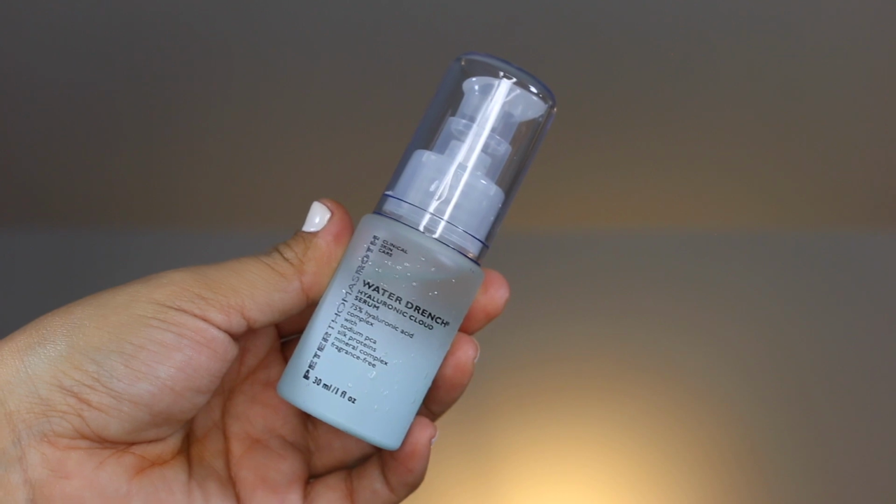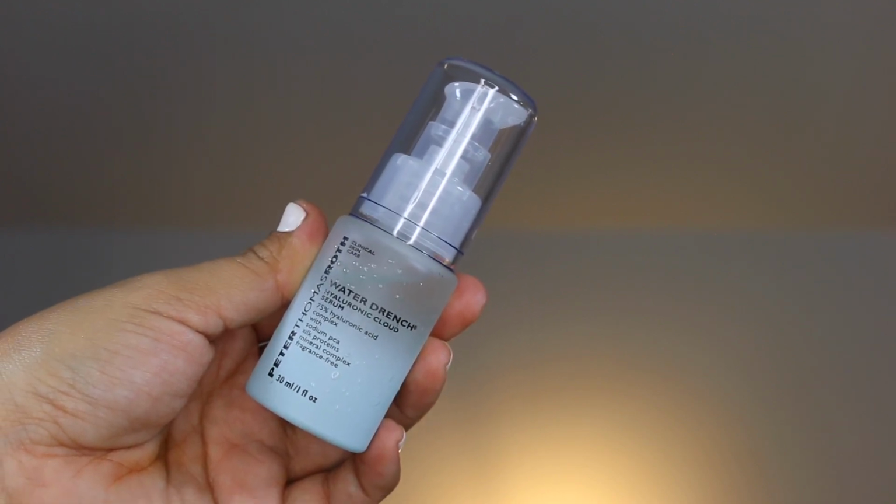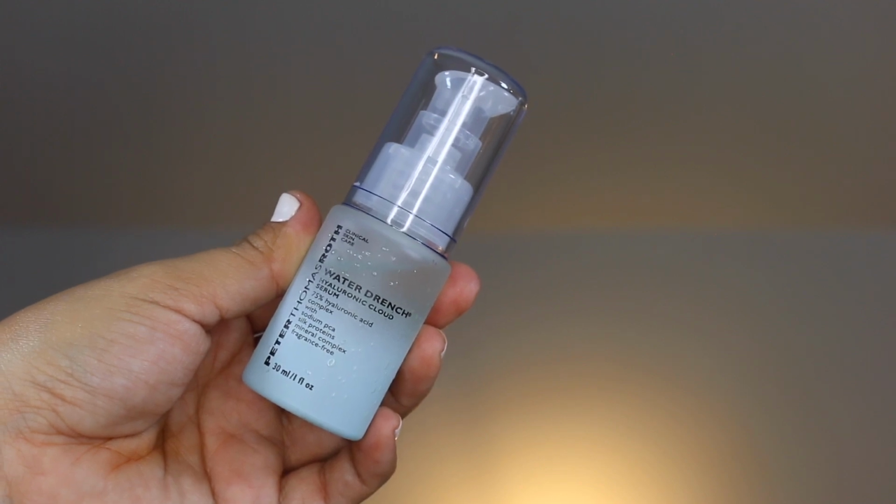Another way that I have been using the Murad Retinol Youth Renewal Serum recently is by pairing it with the Peter Thomas Roth Water Drench Hyaluronic Cloud Serum. This has a 75 hyaluronic acid complex with sodium PCA, silk proteins, mineral complex, and this is fragrance free. And this is what it looks like.